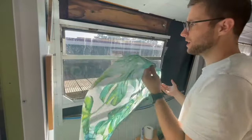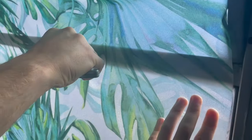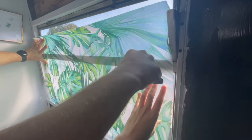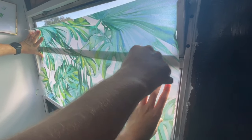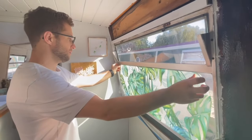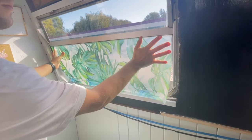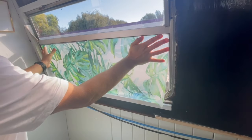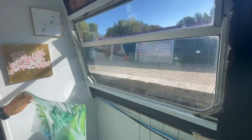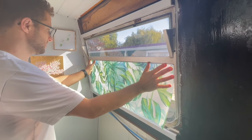That's annoying me, I measured that. Better than no privacy, isn't it? Yeah, it's great. It's not bloody straight though, is it? The top end. Maybe I'll use that end because that's the bit you're going to see the most.